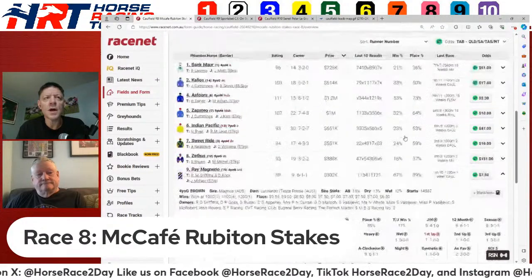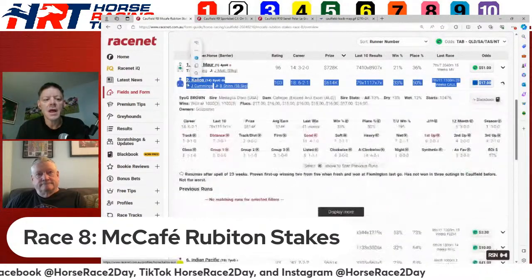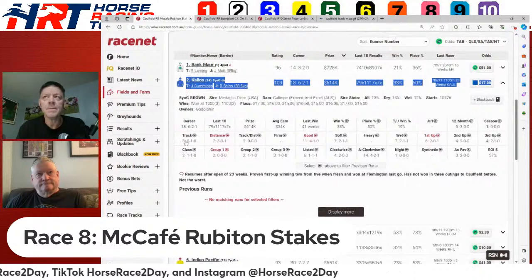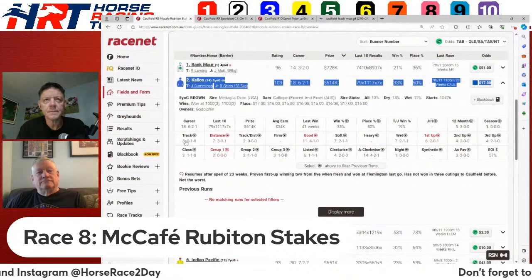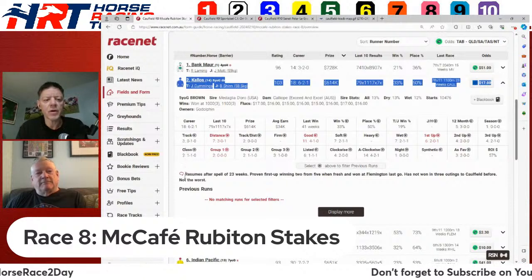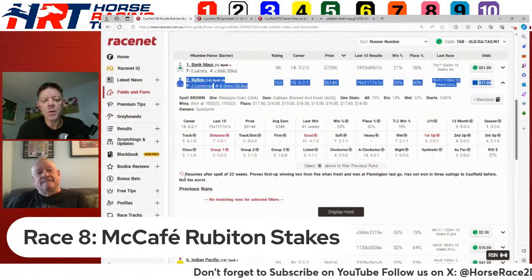Number 2, Cayos is my third selection. Cayos is a Godolphin horse, Tom. They breed and own good horses, wouldn't you say? 1 or 2. Yeah, a few in there somewhere along the line. A couple of good jockeys too ride for them, so that probably helps too. Yeah, and they win a few bucks here and there.